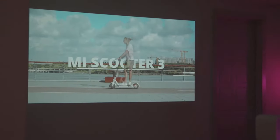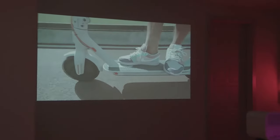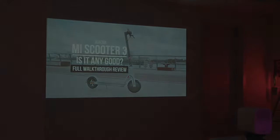Hey, what's up? It's Wick for Xiaomi Fi, and today we're looking at Xiaomi's all-new electric scooter 3. And it's got an improved Bluetooth connection, which is also very nice to use it as a Bluetooth speaker.